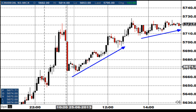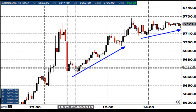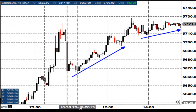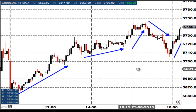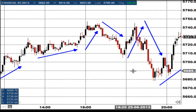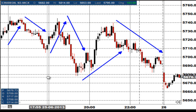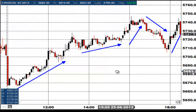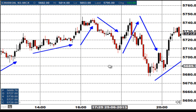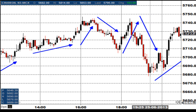Now just see that on the same day, as I told you, whenever I place the cursor on any candlestick, you can see the date and time below. On the particular day, the 25th, using a 5 minute chart, how many times the market had provided these intraday swings. Even if you are using a 5-minute chart, you could see how many times the market had provided these intraday swings. For your easy identification, I had marked this with the blue line.